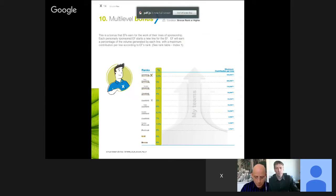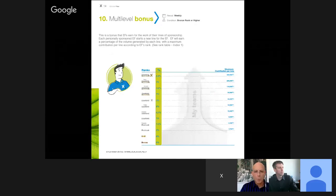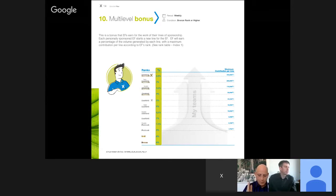So that takes us to number 10. We're going to have that slide up. This is the personal group bonus. And this is another one that rewards you for developing leaders. So this is a bonus, again, on your personal enrollees from 2% to 8% of the volume in that line.